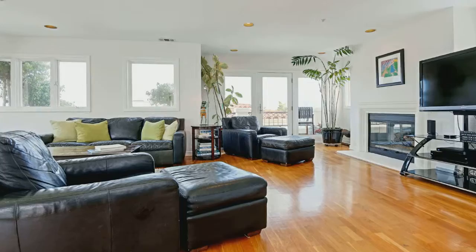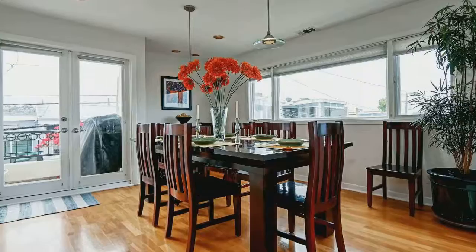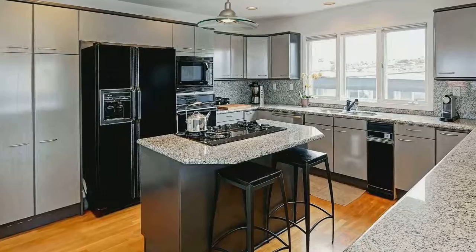Here, the spacious living and dining rooms feature ocean view decks and flow beautifully into the bright kitchen, complete with granite counters and a central island with breakfast bar.